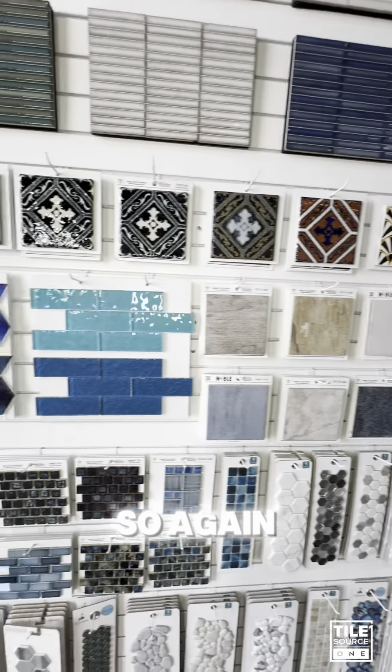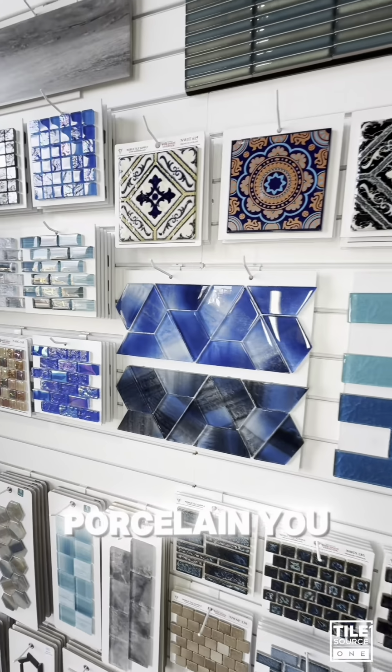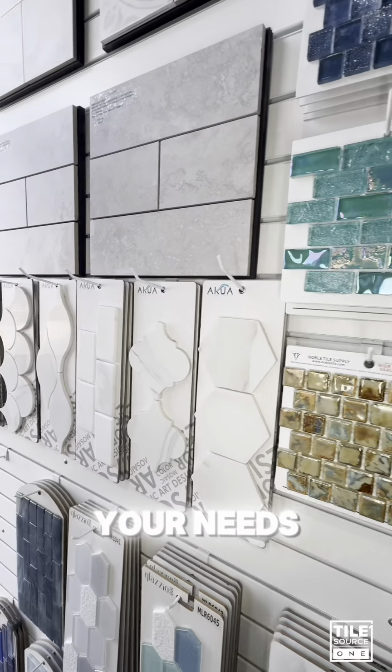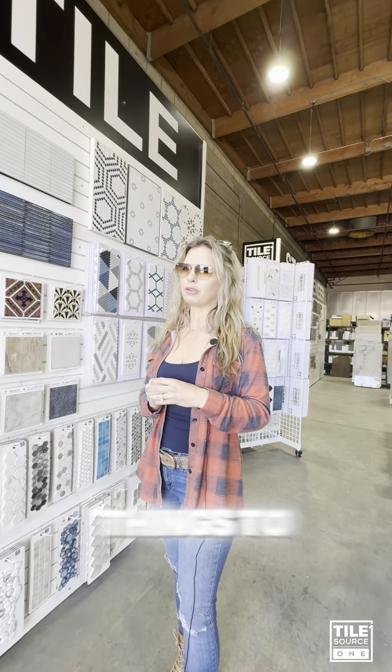So again, you have glass, you have porcelain mosaics. So just depending on your needs and your style, we've got a few things to choose from.